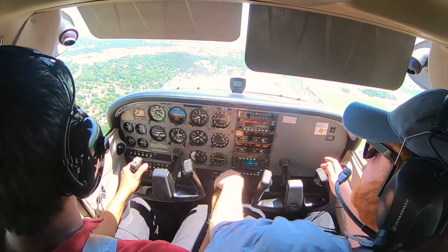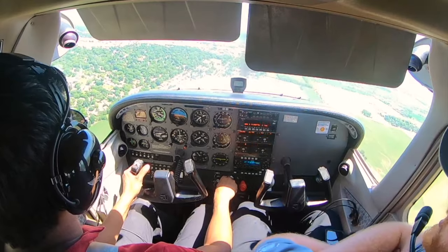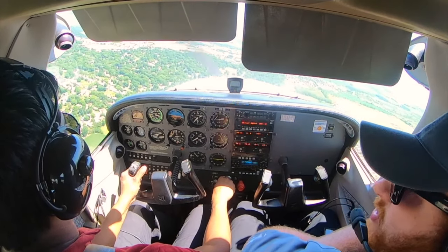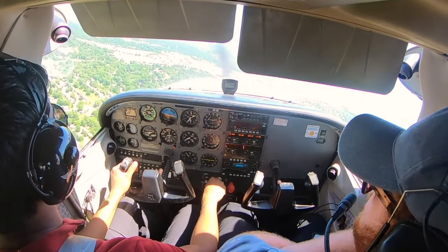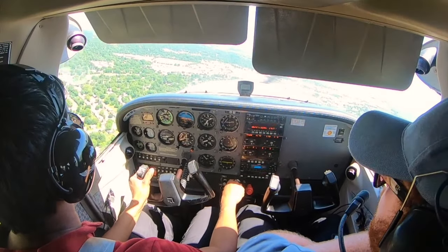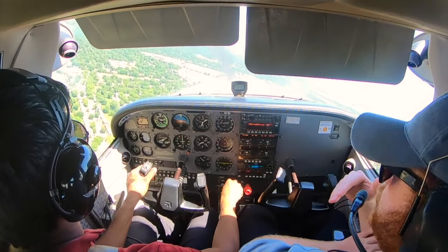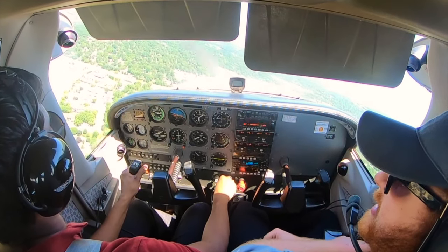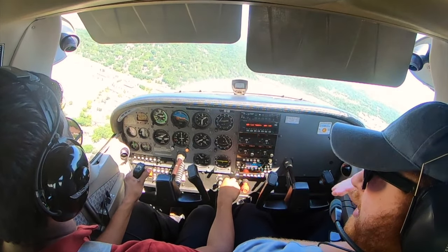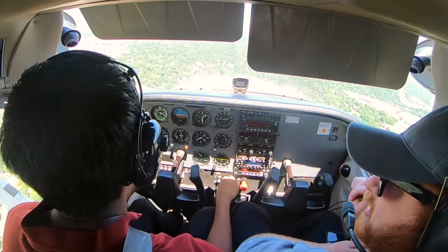Keep your hand on it if you have to make changes, but I don't want to feel you making any changes, all right? I'll try. Any sort of changes you need to make for now, just try to make them on final. That way you can see, oh, hey, I'm extremely low, probably because I had too much nose up, or I'm extremely high, probably because I didn't have enough nose down. Okay. That way, if you can see what you did wrong, it makes it a lot easier to figure out what you need to do to fix it.